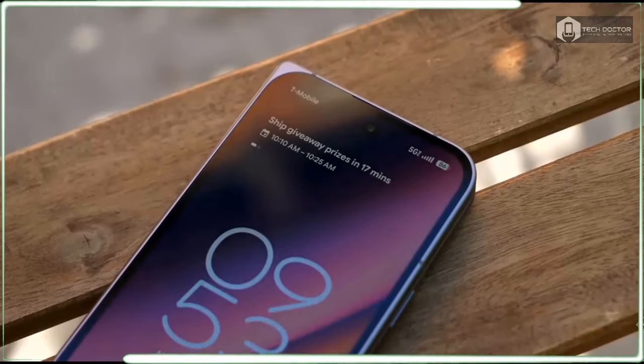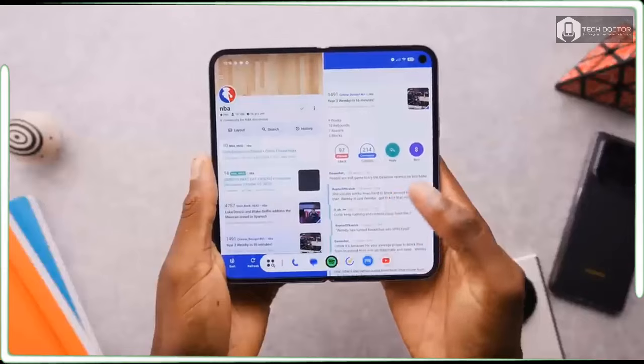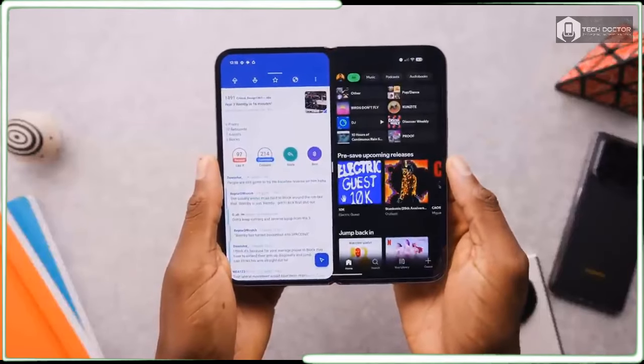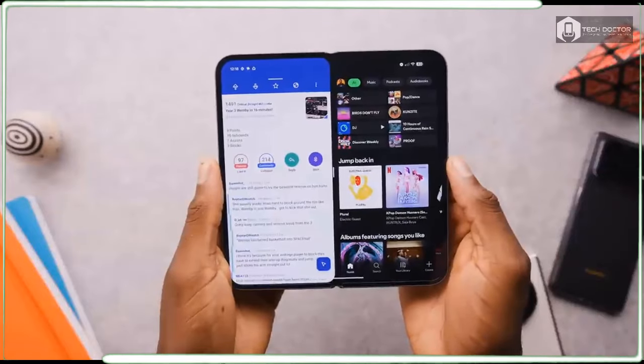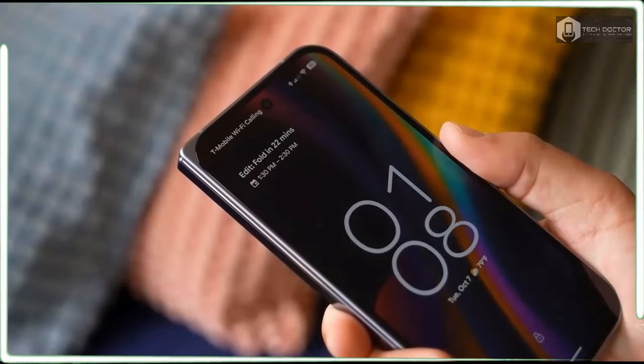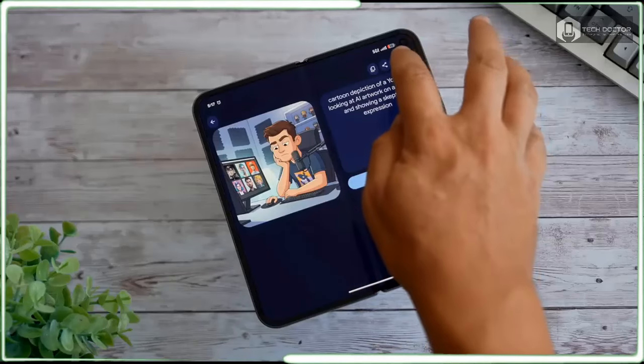Pixel phones aren't known for top performance, and the Pixel 10 Pro Fold is unimpressive if you rely on benchmark scores alone. In my real-world testing, I found the Pro Fold to be smooth and responsive, especially when switching apps back and forth between the outer and inner displays. That doesn't mean there weren't hiccups.